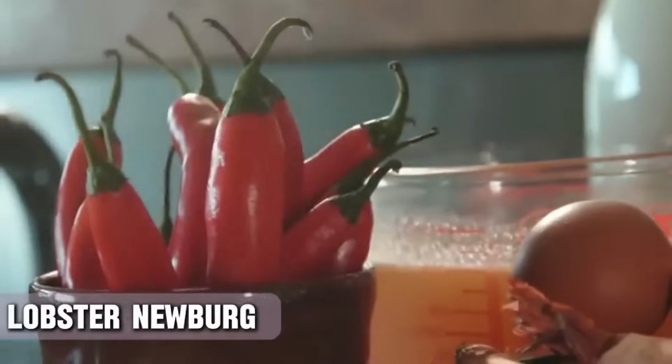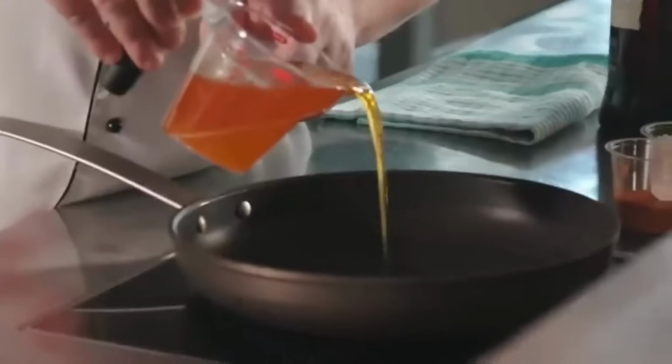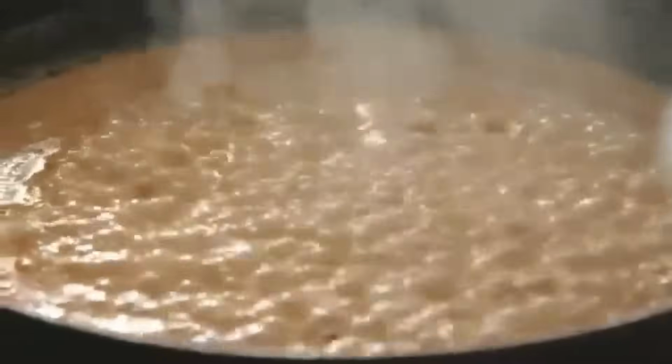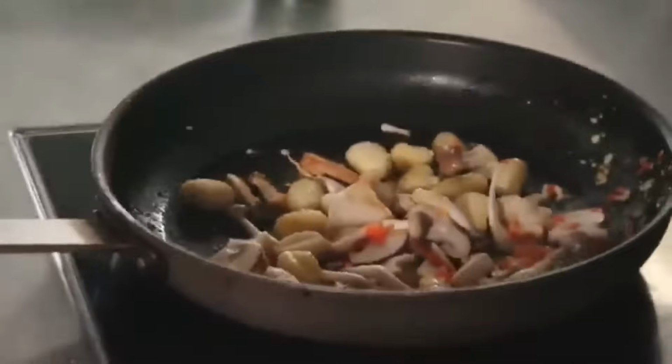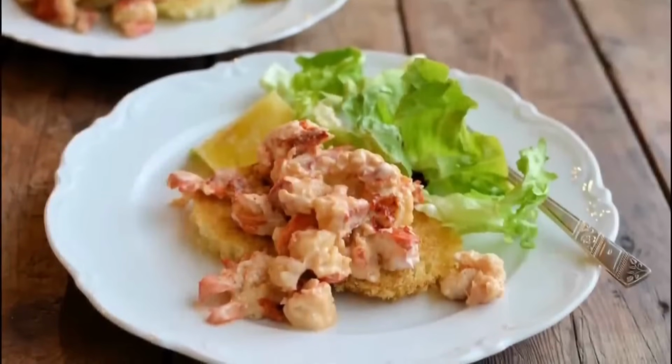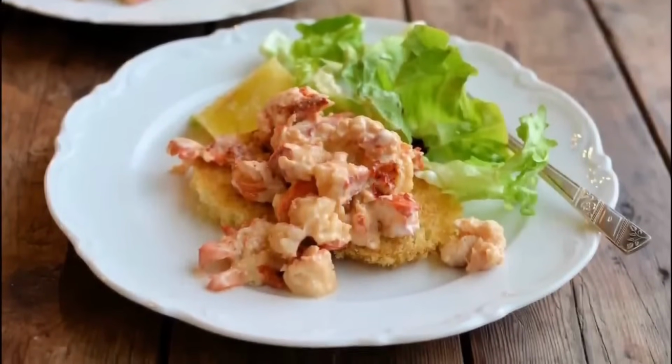Lobster Newburg, the epitome of seafood luxury, was whipped up by Ben Wenberg and became a sensation at Delmonico's restaurant in New York in the late 1870s. This dish is a creamy affair with lobster chunks sautéed in butter, then delicately married with a rich blend of egg yolks, cream, and a splash of sherry. The sherry's slight sharpness cuts through the cream, creating a signature flavor that's both rich and refined.